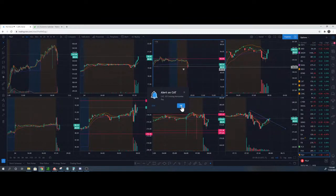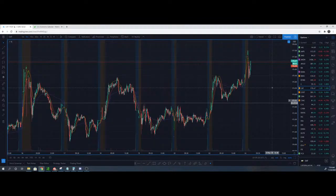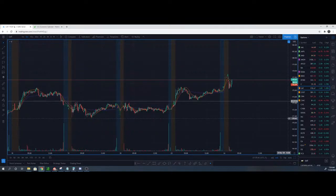As far as CAT goes, there goes my alert. We're hitting that price target at 176.66 with an entry at 173. As long as we can hold this, we are looking solid, but that is my price target. I just don't know if I want to take 10% profits, which is only roughly $35.